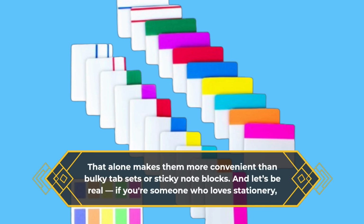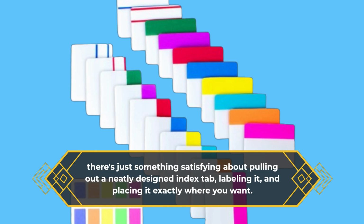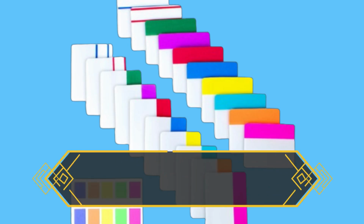And let's be real, if you're someone who loves stationery, there's just something satisfying about pulling out a neatly designed index tab, labeling it, and placing it exactly where you want. It's a little touch of order in the chaos of our lives.